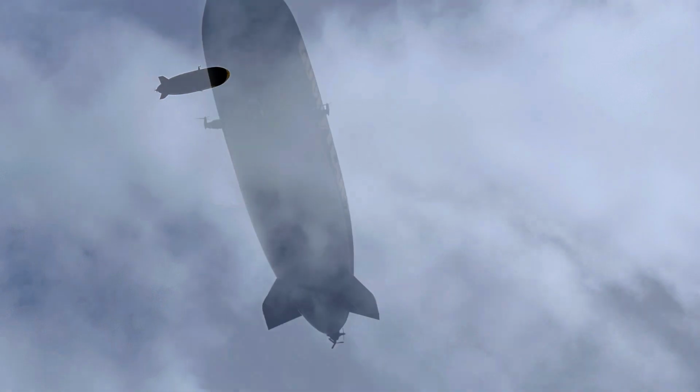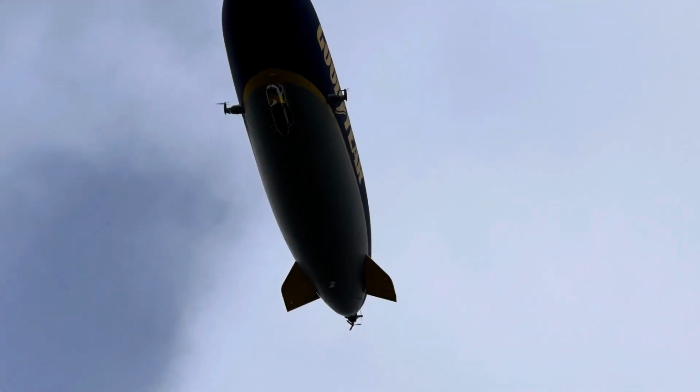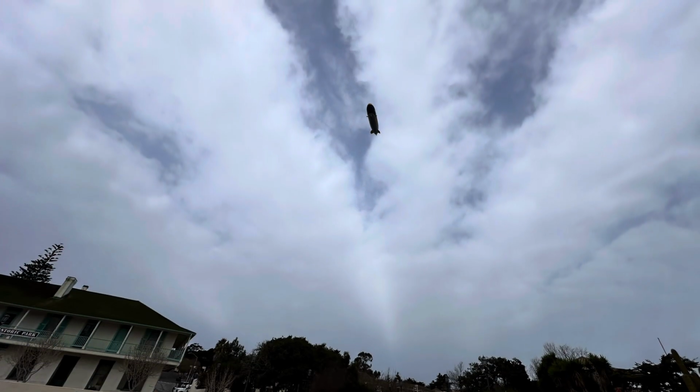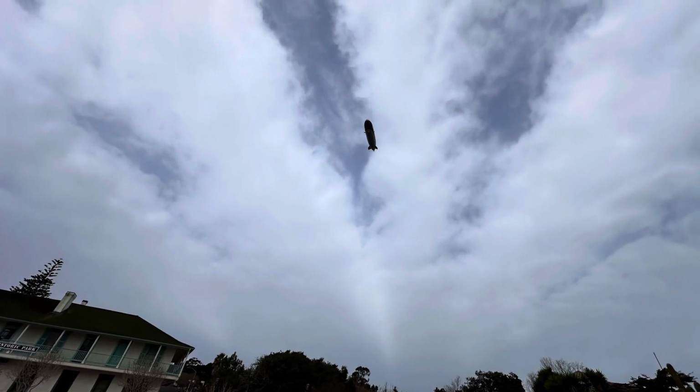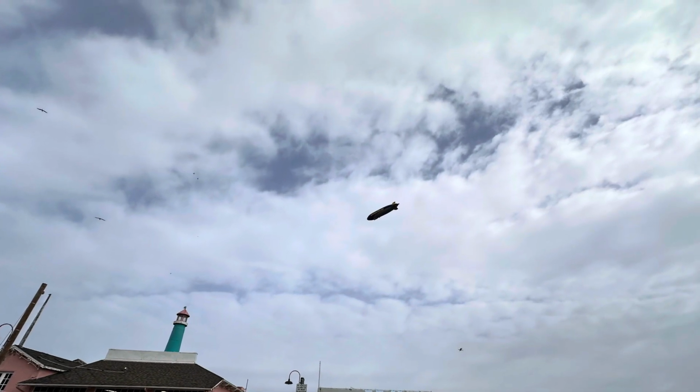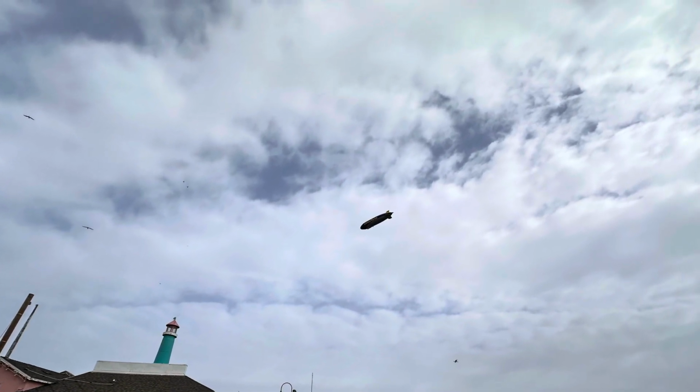So I began my UFO exploration journey in Monterey. Here I saw the Goodyear blimp flying over, so I decided to just take some pictures. I wasn't really looking for any kind of UFO activity up there, but it turns out there are things in the sky. So take a look here at one of the pictures that I took.